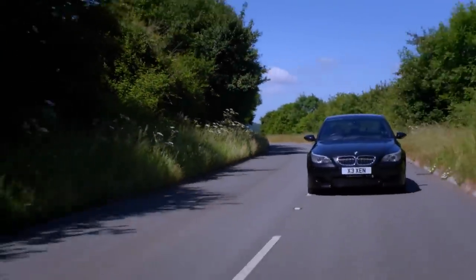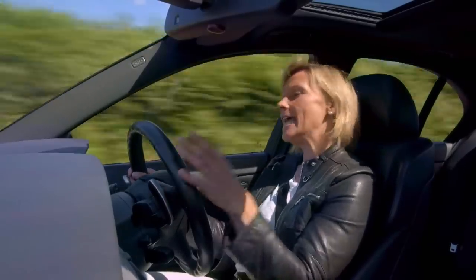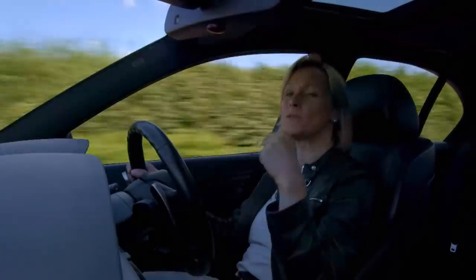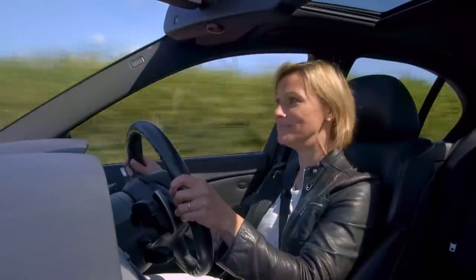The chassis is wonderful, the engine is phenomenal. If you want to poodle around, it's very comfortable, but if you want to put your foot down and have some fun, it will do that. Big time.